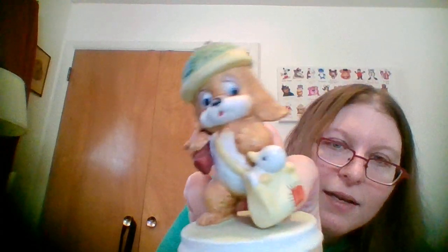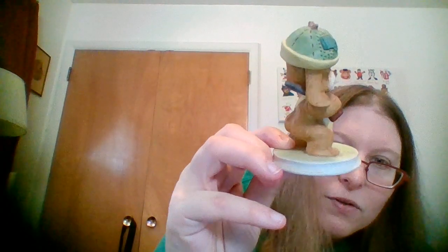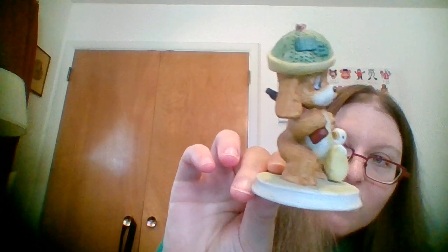And it's a little duck hunting dog who's hiding the duck in his bag from his owner, but he's carrying a little rifle and everything. So I just had to rescue him. I paid probably too much for him too, but I rescued him. And this was $1, so I paid 40 cents for him for the 60% off.